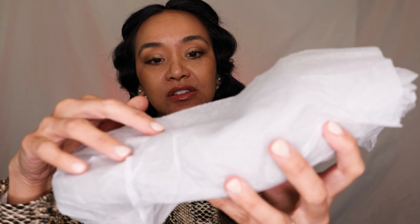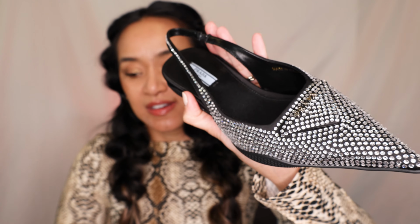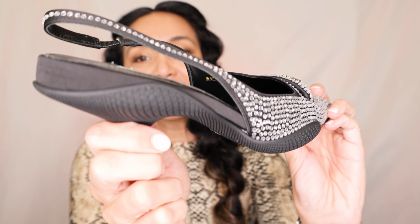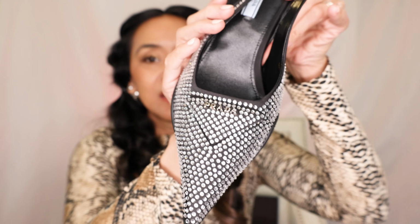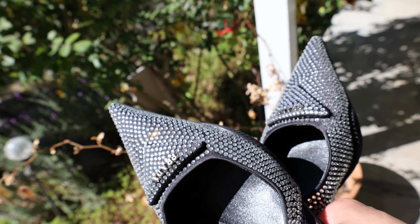So here is the shoe. Ready? Here they, oh my God. Yes. I will take these outside and show you a bit. Am I impressed? And the weight, it's like weighty. It's really great quality kitten heel. Look at that detail. And it's sparkling like there's no tomorrow. But there is a tomorrow. But it's sparkling like there is no tomorrow. The lighting is not doing it any justice. I'll have to take it outside just to give you an idea of how it looks.